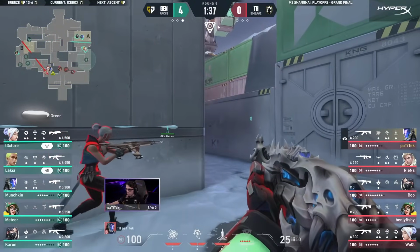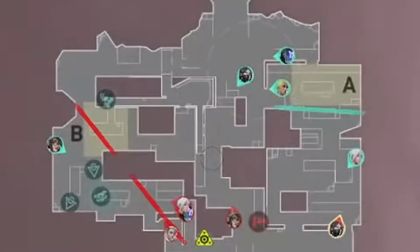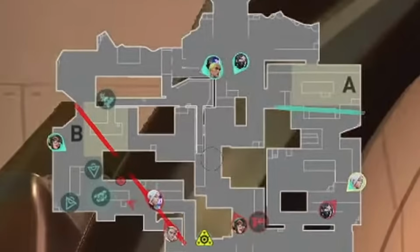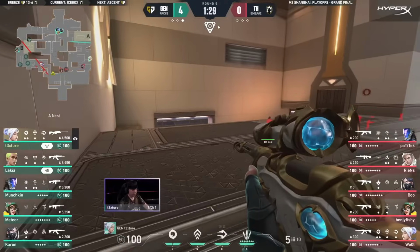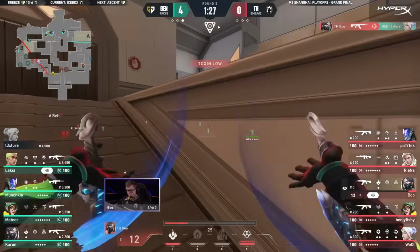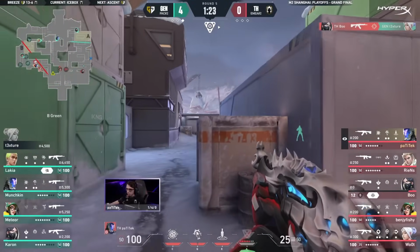In round 5, Gen.G set up another push through A main with Texture's op. His entire team is trusting the control that he's holding and already committing rotates towards B. But instead of just playing for a deep angle and valuable information, Texture continues to push up belt and gets into a very dangerous spot, and the round completely falls apart when Texture dies because they lose all their good information, causing everybody on Gen.G to lose direction in the round.